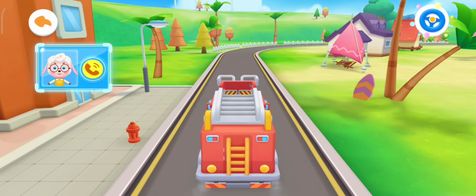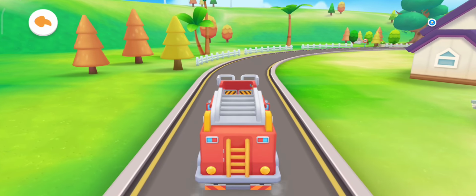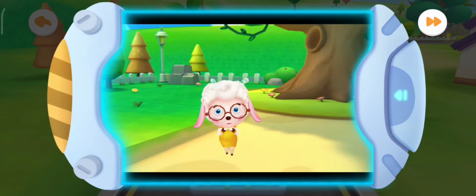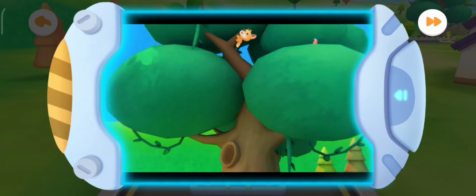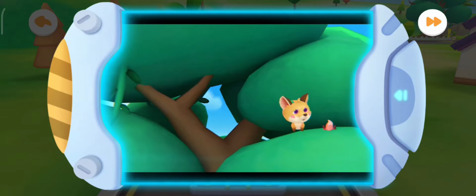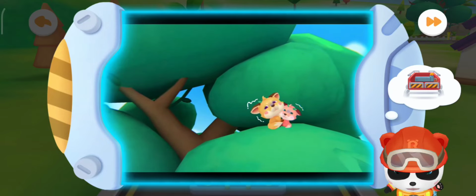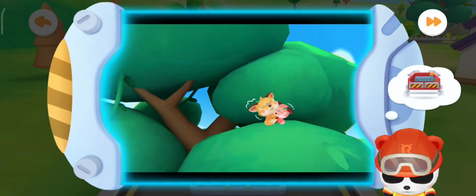There is an emergency call for help! What shall we do? Firefighter Kiki, the baby fox has climbed up the tree for fun and now they can't get down! Please come and save them! The ladder can be raised for rescue. Firefighter Kiki gets ready to go!